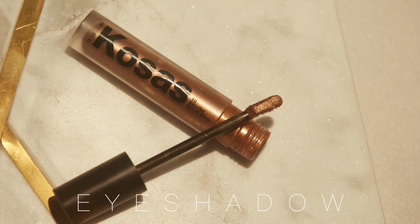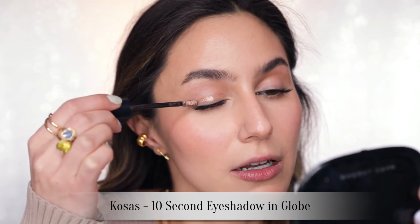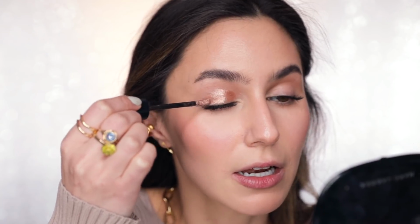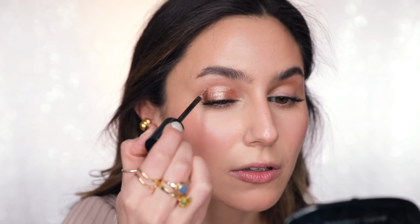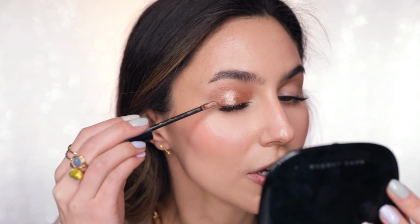At the risk of sounding like a broken record, I am still on the Kosas 10-second eyeshadow in Globe. I just think that this is the best eyeshadow I've ever owned. I give it a really good shake because it has a tendency to settle. And then swipe it all over the mobile lid and a little bit above the crease. Little bit above the crease, just a little. And this is not a product that sets very quickly, so you can take your time.